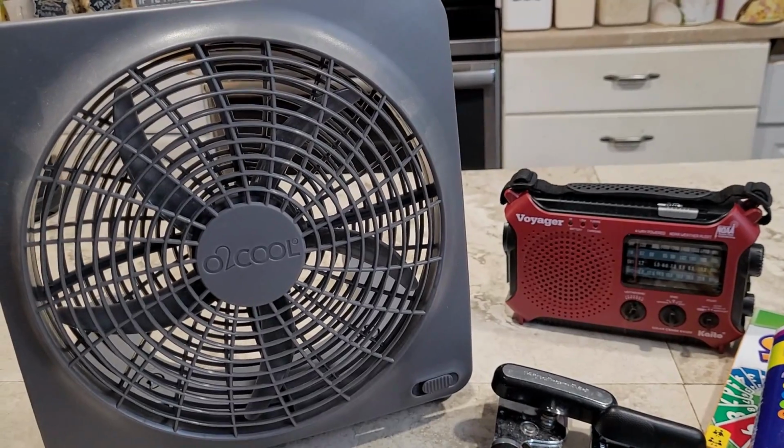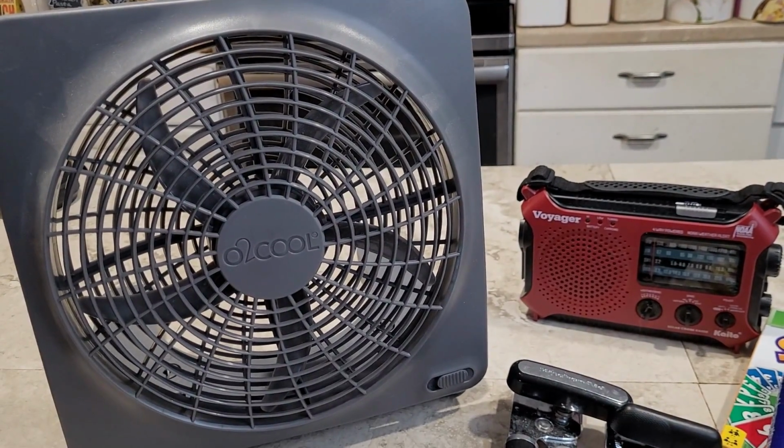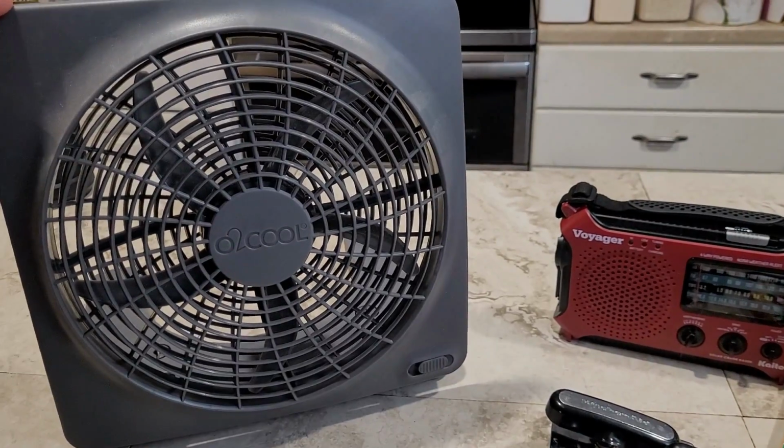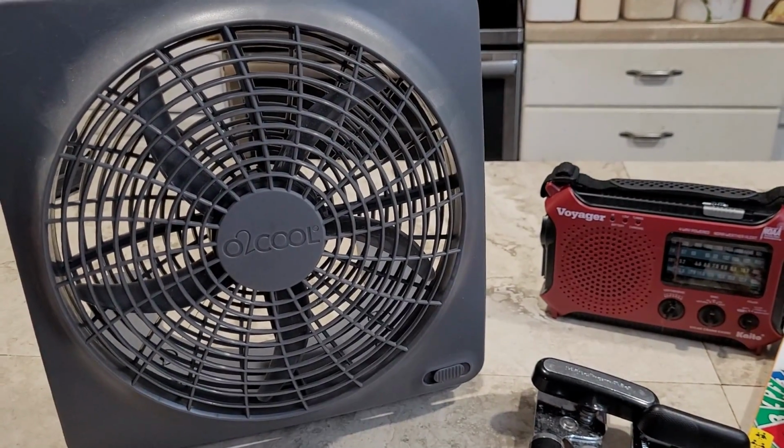We actually did a whole video just on keeping cool when the power goes out, so if you want to check that out, I will link that video. But this is a really invaluable piece of grid down emergency equipment that we love to have on hand. We have several of these.